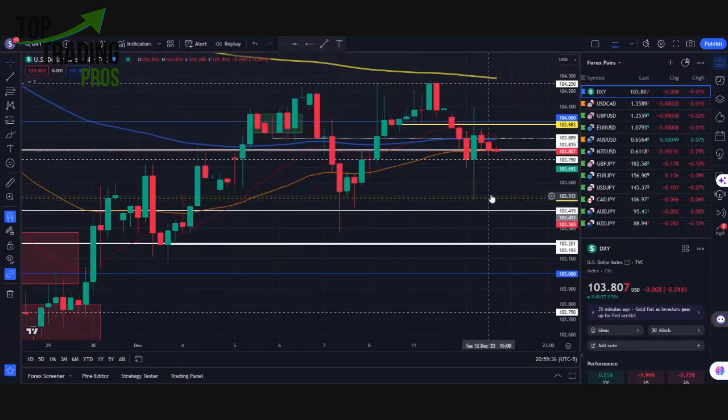So this 103.50 area is going to need to hold, because the range that this one is trading in is from the minor quarter area, this wild card area 103.50, up to the minor quarter area of 104.25. So that is the range that you can take trades solidly up and down with these moving averages moving sideways.